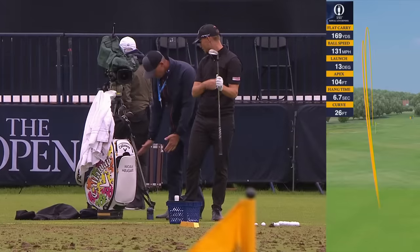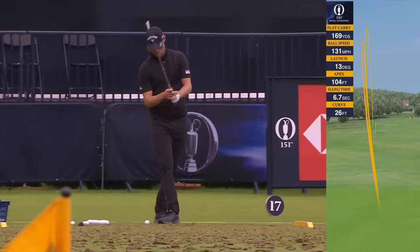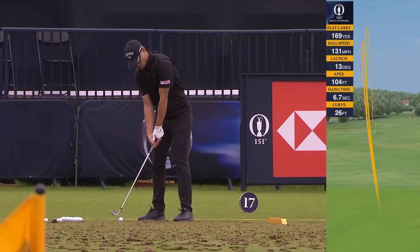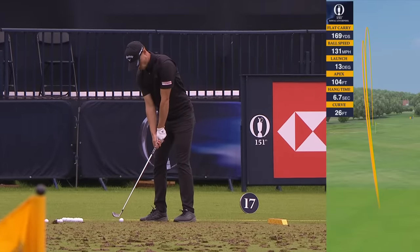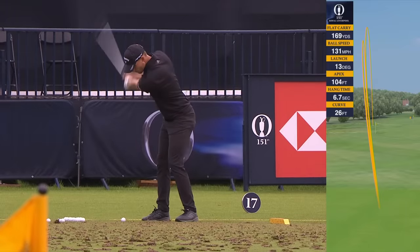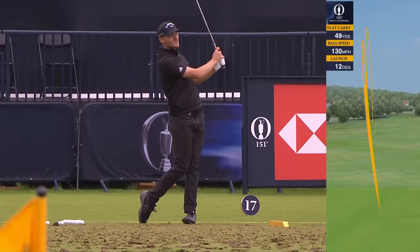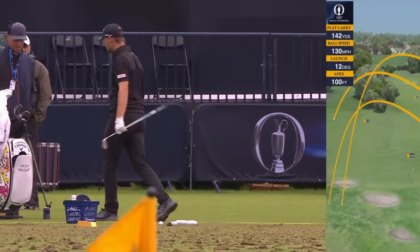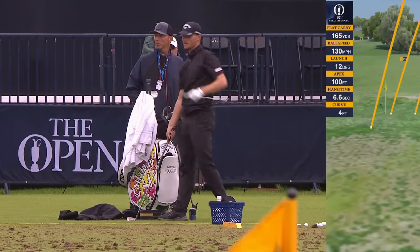Brother and sister combinations, sibling combinations in the world of golf. Who have we got? Minwoo Lee, Minji Lee.